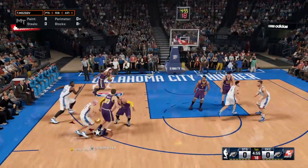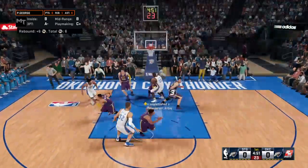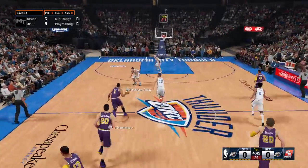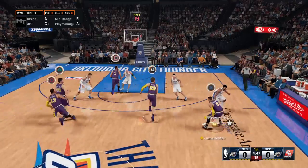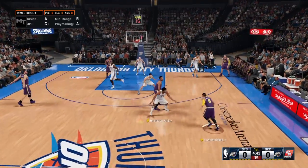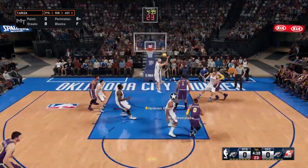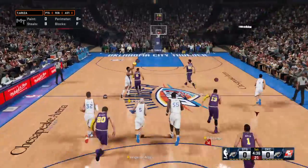Here is Kidd. Feeds it to Mutombo. It's hauled in by Paul George. Those are chances almost always you can rely on him to get you 2 points, but the D is just enough to keep him out of rhythm. It's Westbrook with the drive. Ariza, no up.